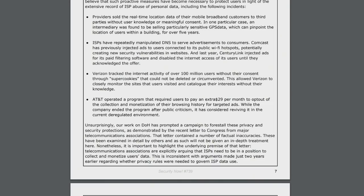1, providers sold the real-time location data of their mobile broadband customers to third parties without user knowledge or meaningful consent. In one particular case, an intermediary was found to be selling particularly sensitive GPS data, which can pinpoint the location of users within a building for over 5 years.